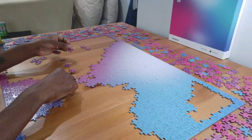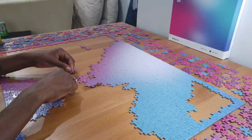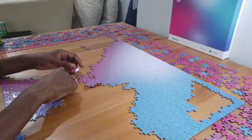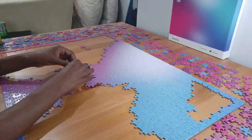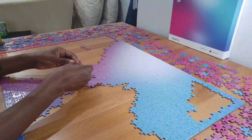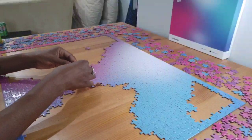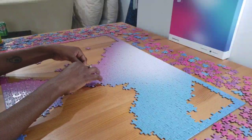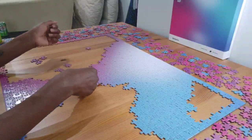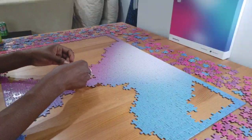Needle. I saw a tail. She's probably going... little too pink. Too pink.